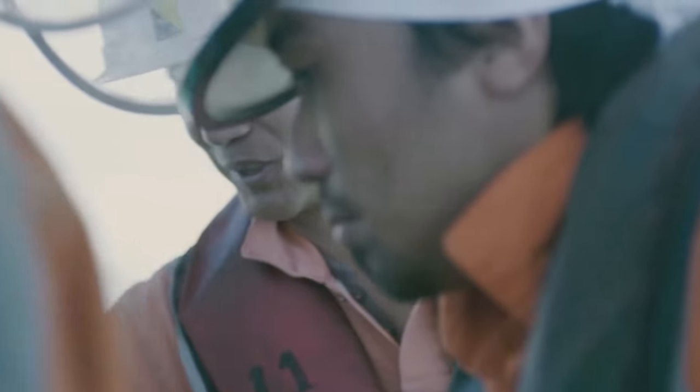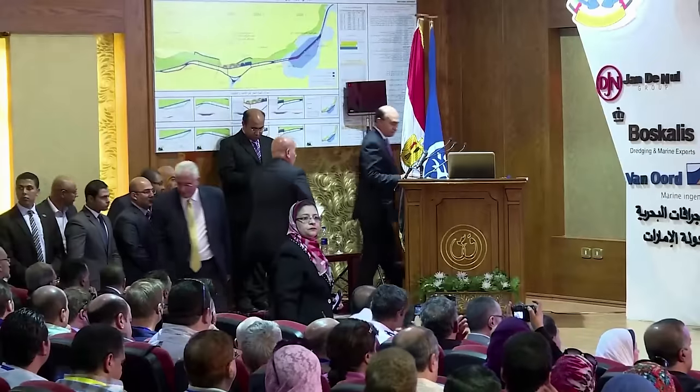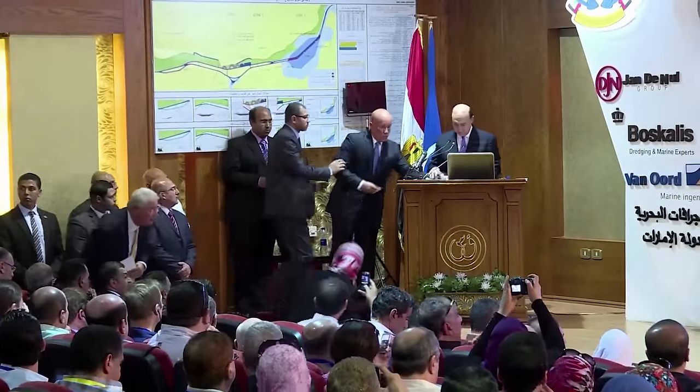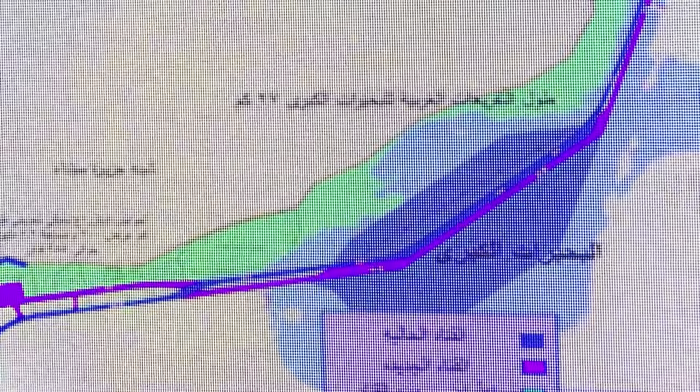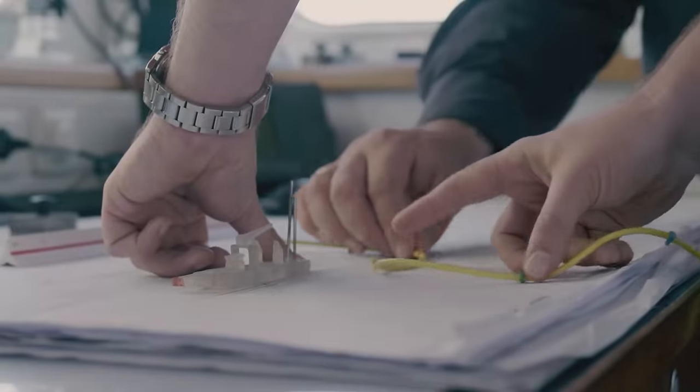The head of the Suez Canal Authority had originally asked for a five-year period to successfully carry out this incredible task. Nevertheless, he would only be given a year in which to do it. The time constraint would constitute a significant challenge for this record-breaking construction site.